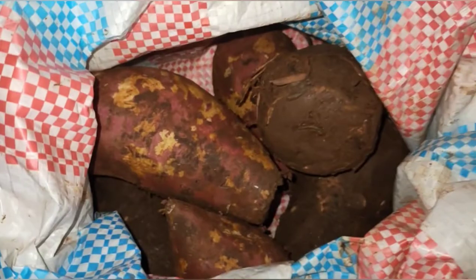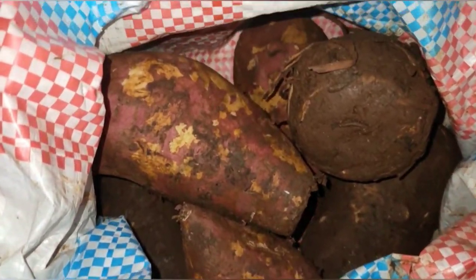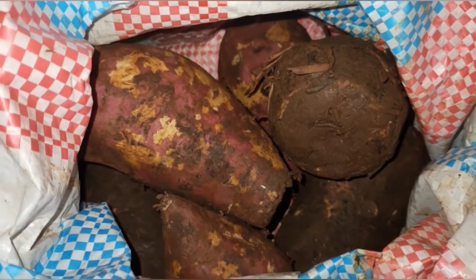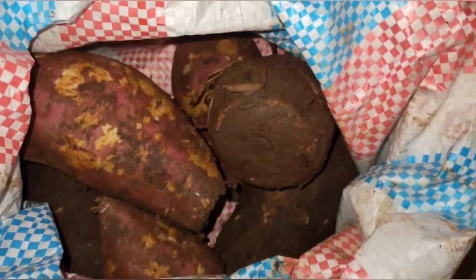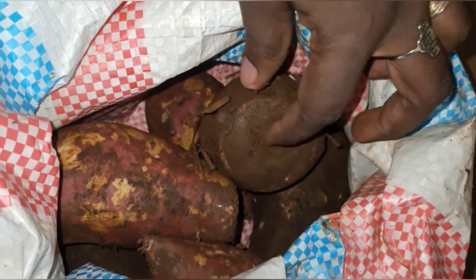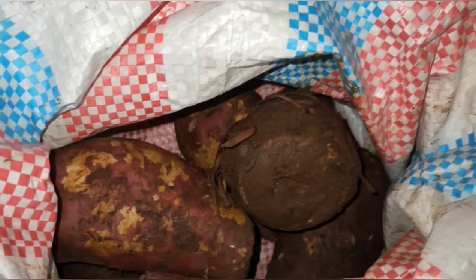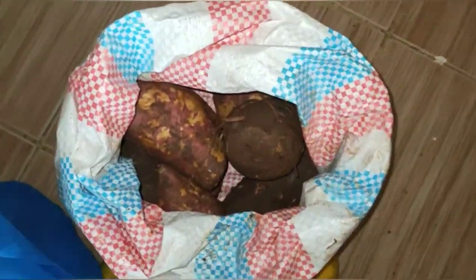And we have sweet potatoes and nduma. I don't know if ndomas are yams or what. So you have to explain to me if you know the name of ndoma in English. Write me a comment, because I usually call them yams, but someone told me that they are not yams, so I don't know what they are.